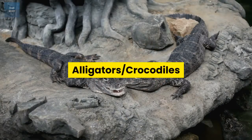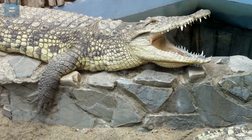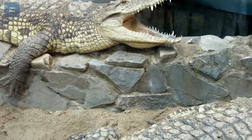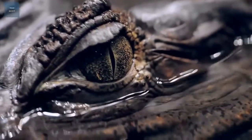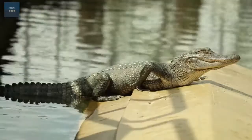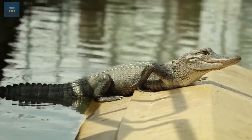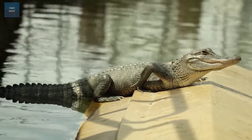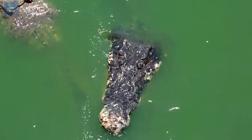Number 9. Alligators and crocodiles. Although both alligators and crocodiles are classified as crocodilian, they are two different species with many distinct features. For starters, crocodiles have V-shaped snouts, while alligators, on the other hand, have U-shaped ones. Alligators are found in the Americas and China, crocodiles are found in the Americas, Southeast Asia, Africa and Australia. Crocodiles can also lift their bodies off the ground, unlike their cousins.